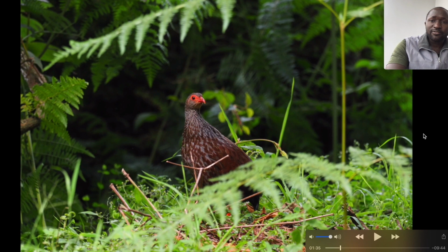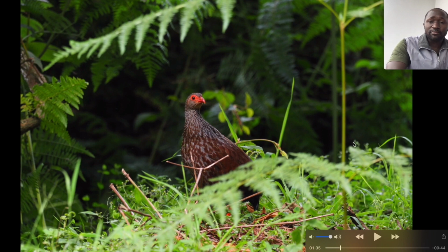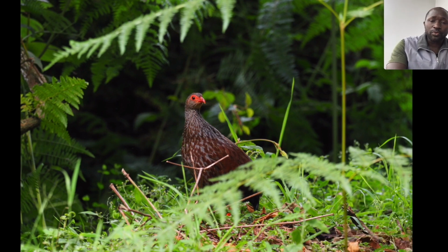Normally the first francolin we get to see on my tours, and the first Albertine Rift endemic, is the handsome francolin. Once we're driving towards our accommodation, we keep our eyes on the road, and on very good days we get chances to catch up with this one. Very beautiful looking francolin.